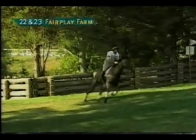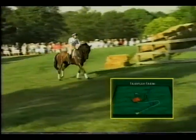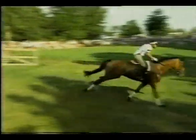He's making his turn, and he looks like he's setting up. Yeah, he's setting up for the narrow-faced corner here in this little barnyard. You'll see, you just jump that little edge, and then you're on your way again. What a great round.